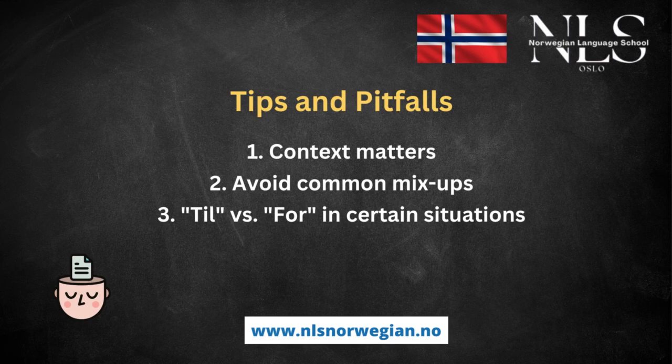Tips and pitfalls. Context matters. The word for, especially, can have varied meanings. Always consider the broader sentence or conversation context, avoiding common mix-ups, even though til and for can both translate to to in English. Their usage in Norwegian can be distinct. For instance, til indicates direction, while for often denotes purpose.